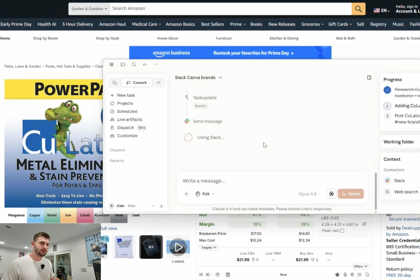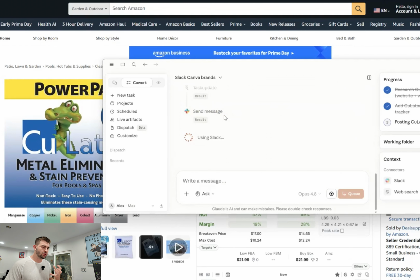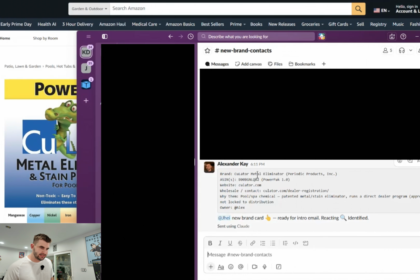So this is going to build out right now, leveraging Slack, allow for tasks. These are all tools that you guys should be using and leveraging, and I'm going to show you in Slack. So now we've seen this brand populate with this ASIN, with the website, with the dealer registration, what category they're in. They run a direct dealer program, and this is your new brand card.